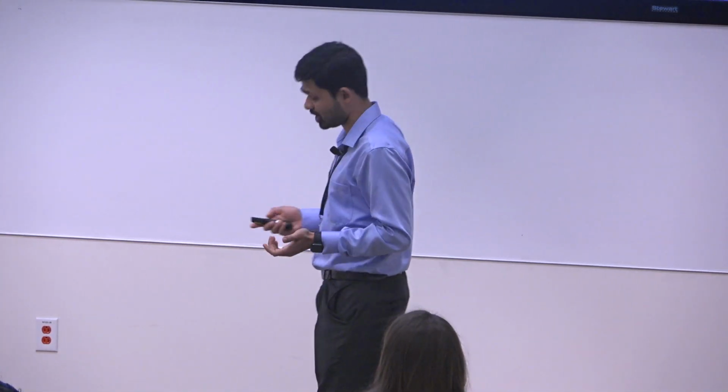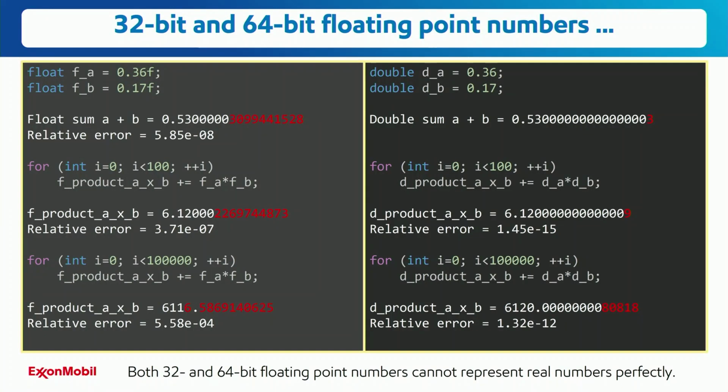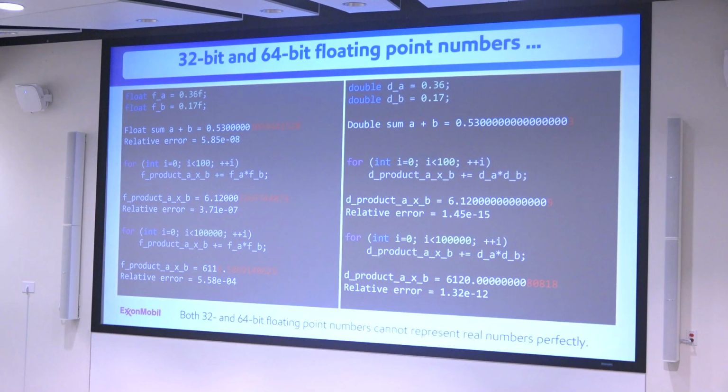And based on how we introduce round-offs, there are two types of floating point numbers, the most famous ones, 32-bit and 64-bit, which I'm going to call FP32 and FP64 from now on. So on the left-hand side, I'm doing a bunch of operations with FP32, and on the right-hand side, I'm doing a bunch of operations with the 64-bit double precision FP64. So I take 0.36 and 0.17, two very easy numbers, and add them. And if I do that with FP32, I get it precisely up to about 6 to 9 digits based on the architecture you are on. And in FP64, I get it accurate up to 16 digits. The message here is neither FP32 nor FP64 are perfectly accurate, but FP64 has more digits of precision.